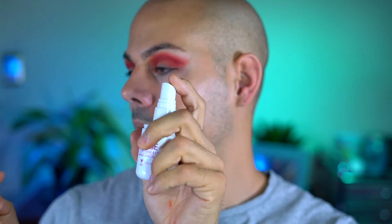So I'm gonna use my little Wet n Wild spray. By the way, this is amazing and it's only $4.99. I have this one and I have the cucumber scented one. So awesome spray, only $5.